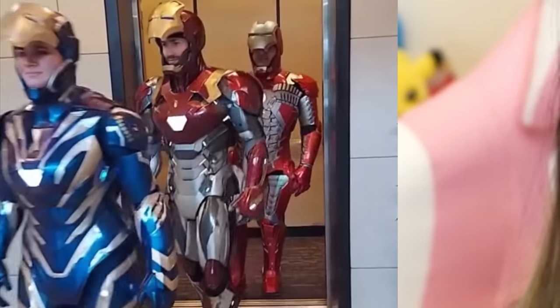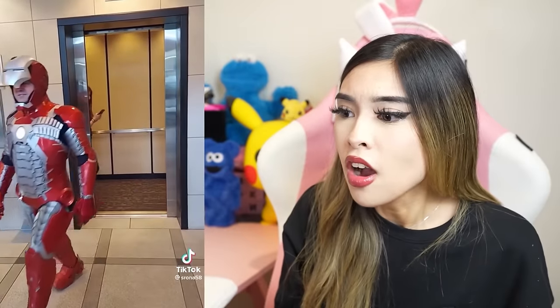I wonder what's in this elevator. Whoa, wait, is that Iron Man? A bunch of Iron Man in different colors. That's so cool. And that person just walking out. Wait, there's more. Whoa, the back opens. It looks like wings. Yo, that's so cool. Wait, it lights up? This costume is a 10 out of 10. These costumes are so cool.